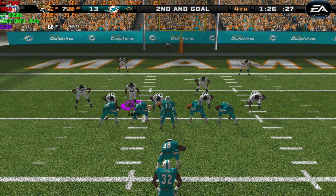They ain't got nothing. Stay put now. Let's turn it up, D. Defense, get ready.